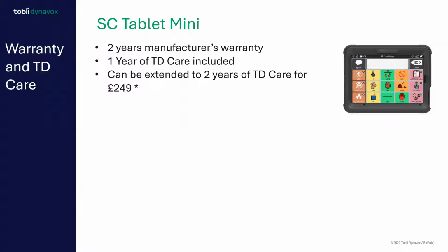Just to talk about the warranty and Tobii Dynavox Care. So if you are purchasing the SC tablet mini, including the iPad, then you get 2 years of manufacturer's warranty on both the iPad and the speech case element, and then 1 year of Tobii Dynavox Care included. So the Tobii Dynavox Care was the worry-free ownership package, which covers you for unlimited claims for breakage of the screen, for example, or the case, and also cover for batteries and chargers, free shipping both ways in event of back-to-base repair, and also a loan device subject to availability if it does need to go back to base for a repair.